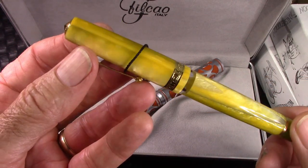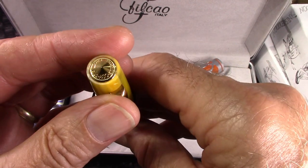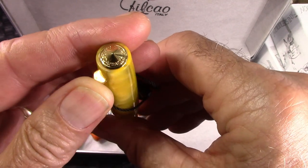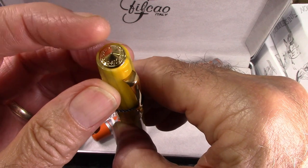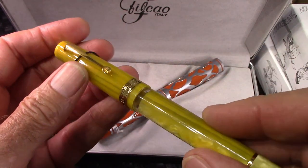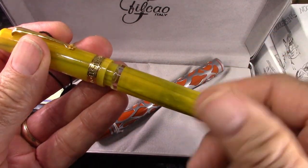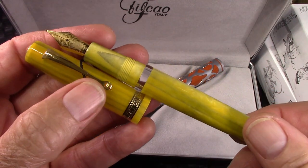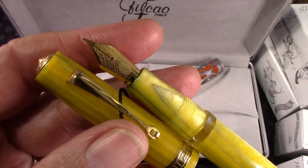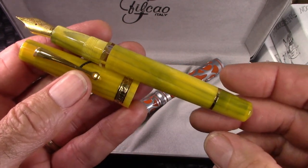And I think it's a great looking resin. The elements are all nice. Nice little emblem there at the top of the cap. Rollerball clip, nice and springy. Nice ink window. Nice chatoyancy, beautiful nib, and it's a broad nib. So when I went back to the table and this was still on the table, I purchased it.